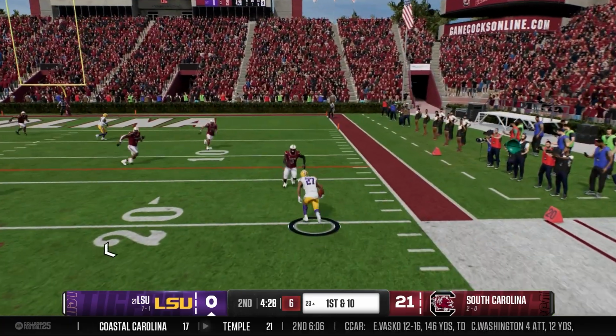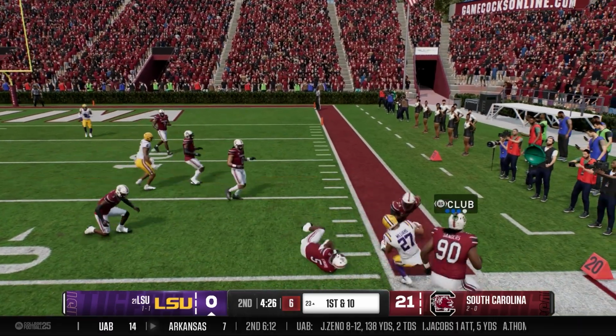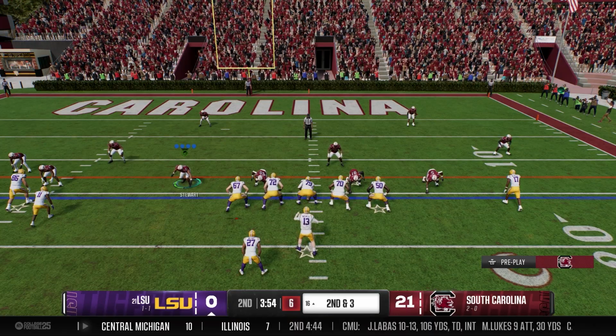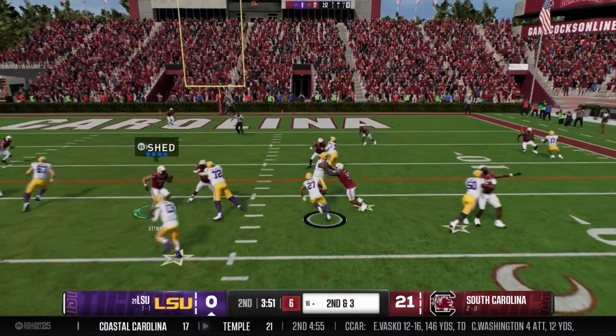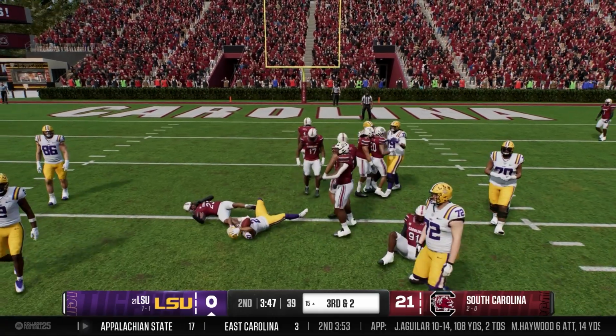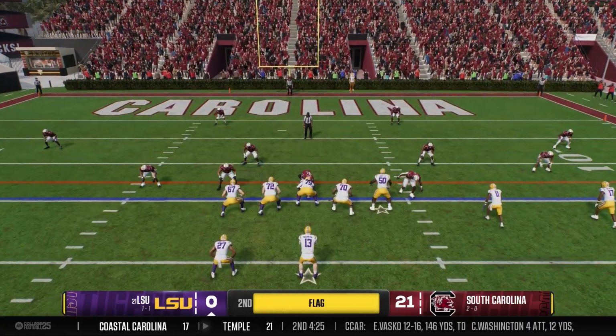Nussheimer to throw. Looks short again. Williams now on the pattern with a nice stiff arm. He picks up 7 again, just underneath stuff, and LSU, they're taking advantage of it. Second and 3, Williams tries to cut back. He doesn't get a first down, only picks up 1. I think he's a little frustrated with himself.